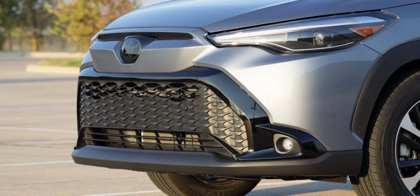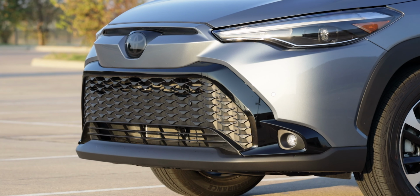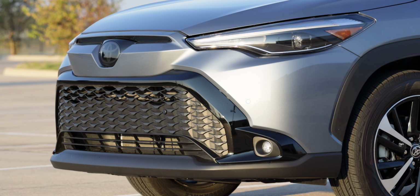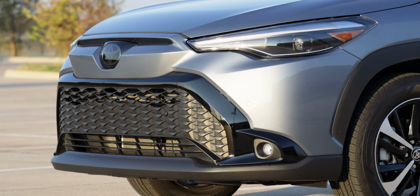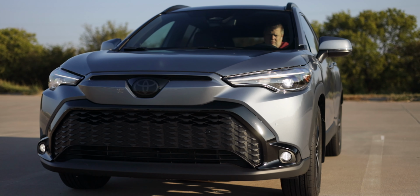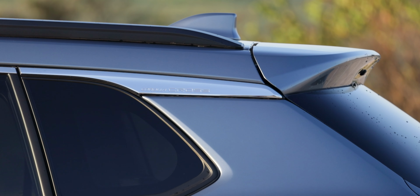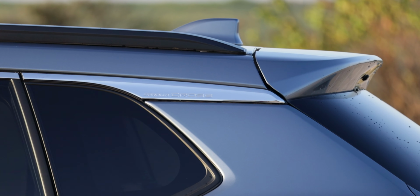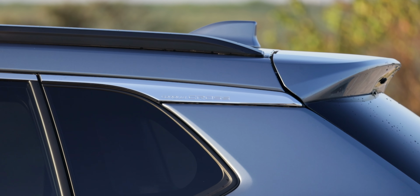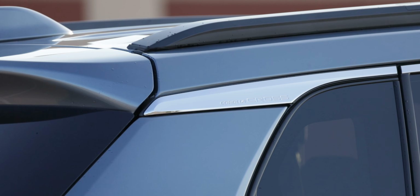At the front, the Corolla Cross Hybrid XSE features a black grille surrounded by a metallic paint finish, giving the vehicle a sharp, aggressive stance. The chiseled front fascia is complemented by LED headlights and LED fog lights, which provide excellent visibility while adding a contemporary touch to the vehicle's appearance. The color key rear spoiler adds a sporty profile, further accentuated by the chrome side window frame molding that lends a subtle elegance to the design.